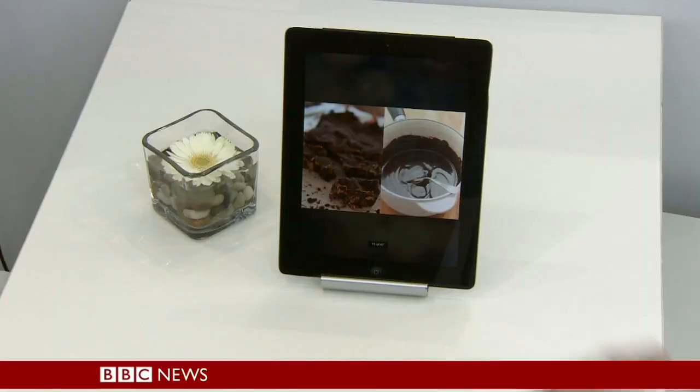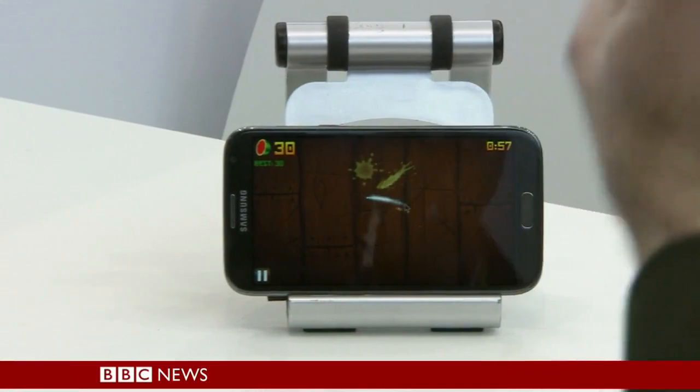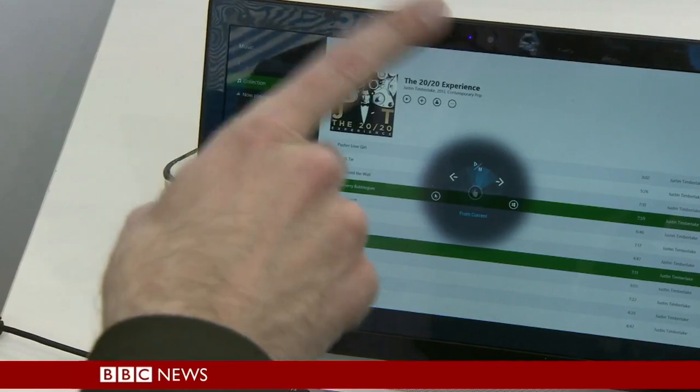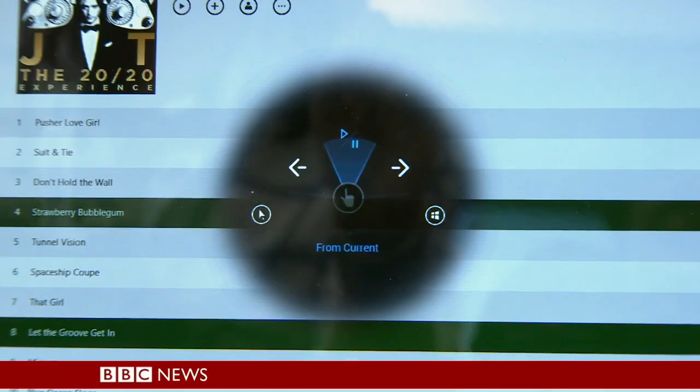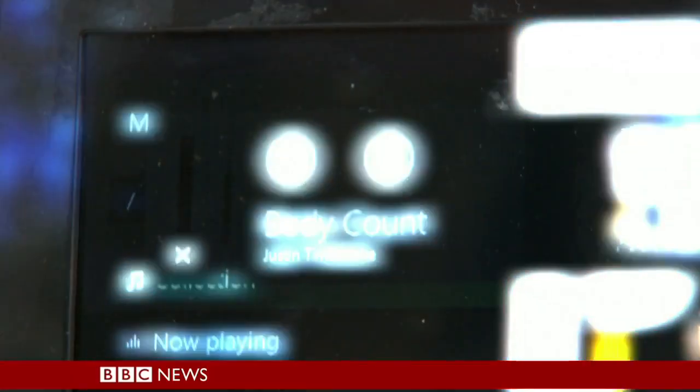Apps for Apple and Android devices use the front-facing camera to watch out for your waggles and then convert them into their respective touch commands. This PC's webcam can do all that and spot special gestures, allowing you to mute your music with a simple shush. OK, next up, it's Kate Russell with Webscape.